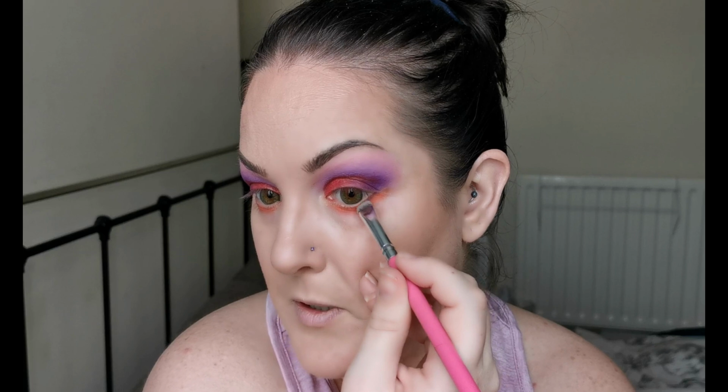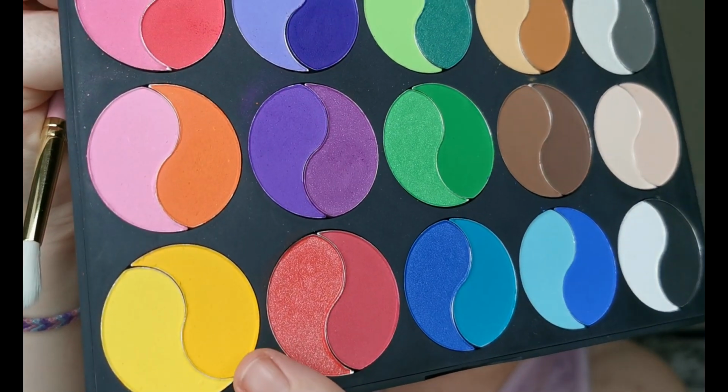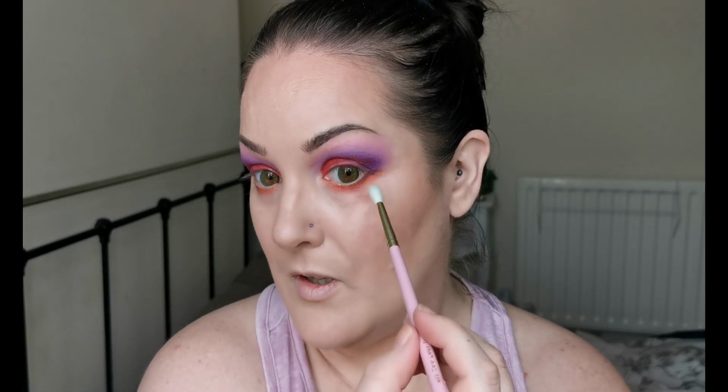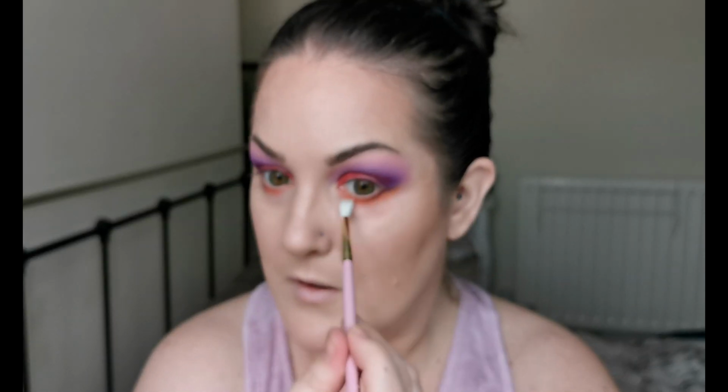And then with a smudgy brush, I'm just going to take that darkest purple and bring that into just that very outer part there, just to tie that in. And then just taking a little fluffy brush, I am going to go into this kind of orangey yellow, and that is from Chutney. I do love these names. So just going to use that to kind of blend out the orange.